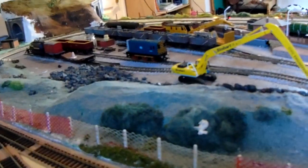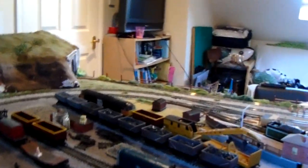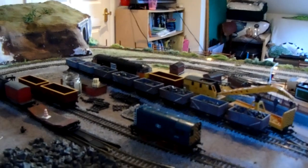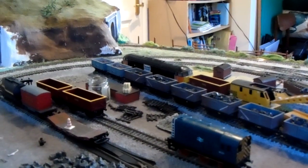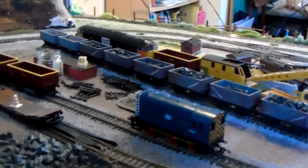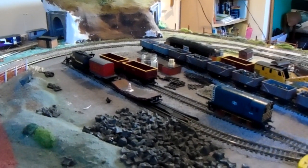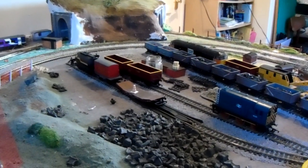My idea at the moment is either to keep it like this for the time being, and keep it like an old yard. So like you can see, you've got your old class 56, your older kind of wagons, your older coal wagons there, and all that, and just keep it as sort of a derelict kind of coal yard, and add a bit of old age character to it.